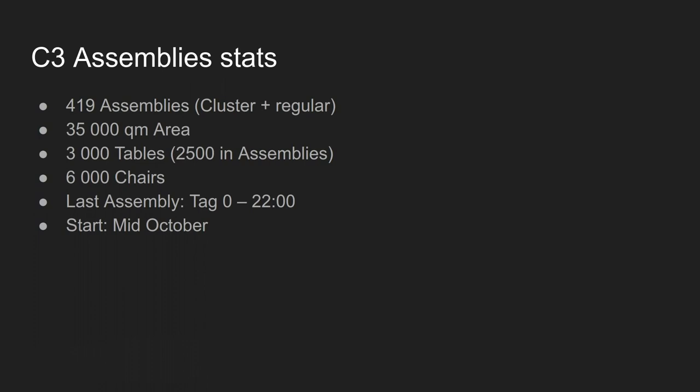The Möbel House basically placed all the tables in a magic night on basically day minus two, and they will disappear with the help of C3 Möbel House today. We assigned the last assembly on day zero at 2200, and we started our work in mid-October with daily meetings, with weekly meetings, and as you can see, it was a lot of work.